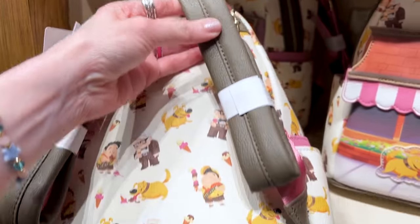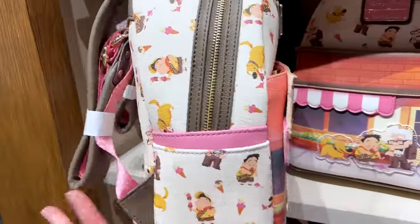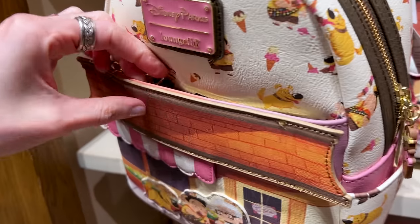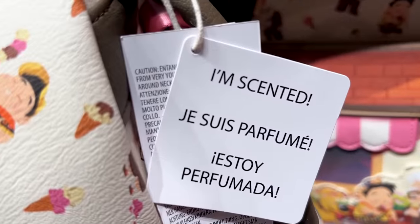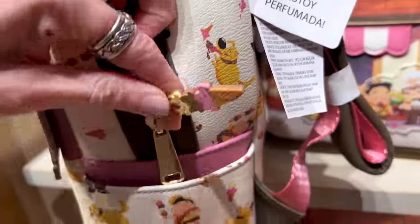And the straps are a dark brown color. The Loungefly is $78. It does have two side pockets. Oh, and I just did not notice the shop is actually a front pocket. I just came across this. It's scented. I'm gonna smell that last, but first I wanna open it up.